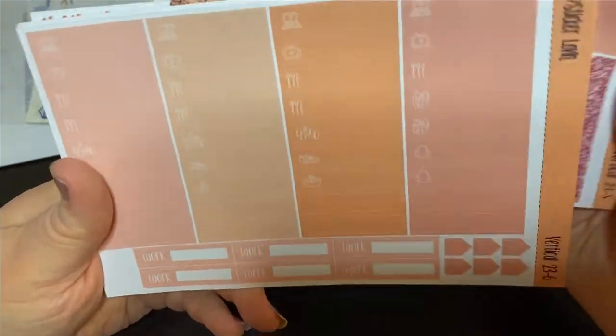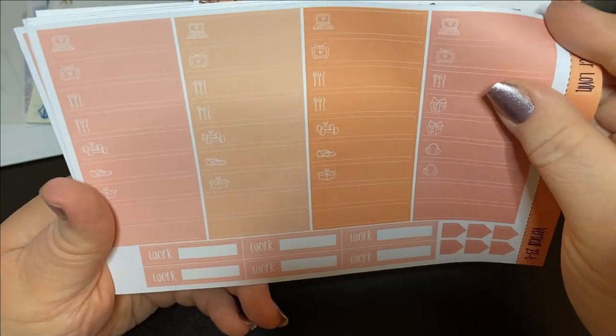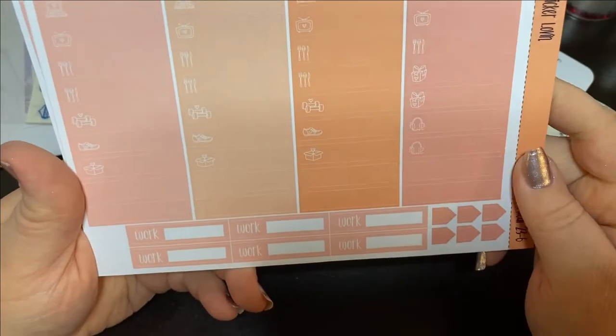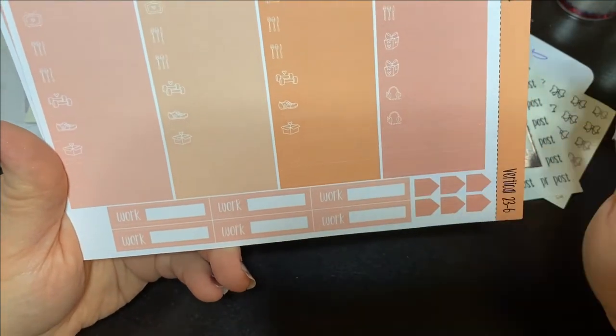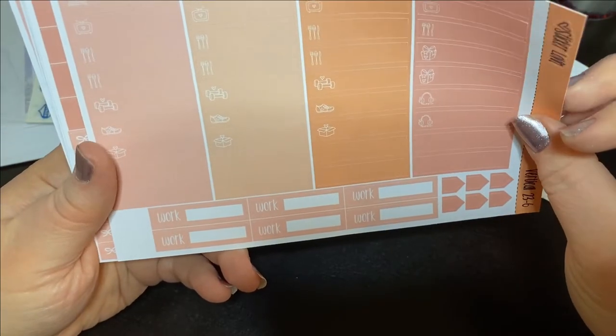So fun. Here's little things. These are a nice size little thing too. They're not super skinny. Yeah, they have an icon on them. We have work labels and some teeny tiny little arrows. Those would be fun for layering.